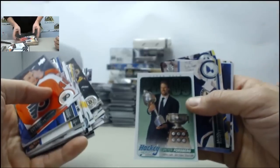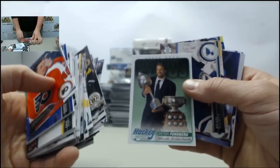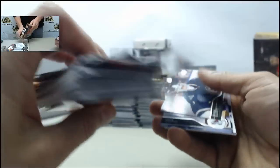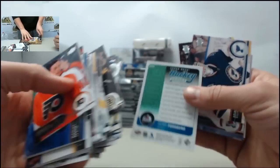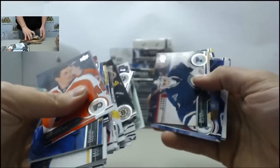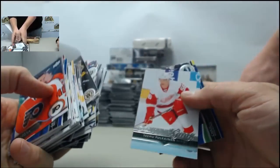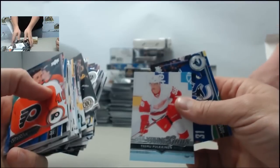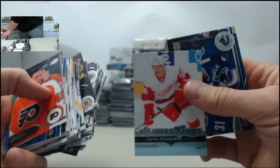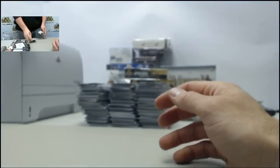Next hit, we have Hockey Heroes, Peter Forsberg. That one's going to go to Colorado here. And we finish the box with another Detroit Young Gun, Teemu Pulkkinen. That's three Detroit Young Guns in this case so far. That does it for box two.